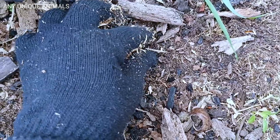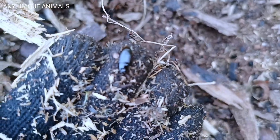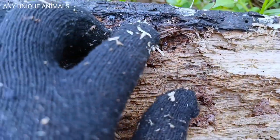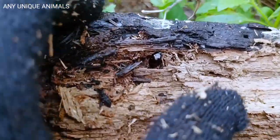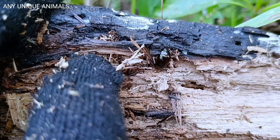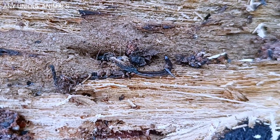What is this? Wow. This is a beautiful beetle. I found another. Wow. This beetle is very shiny. What is this, bro? Please tell me.